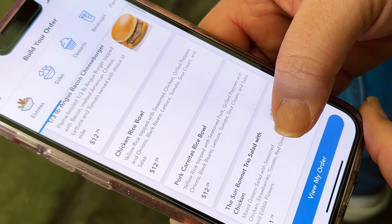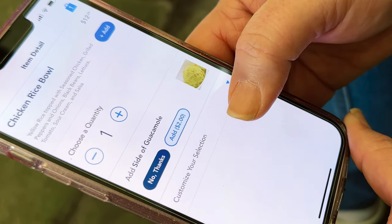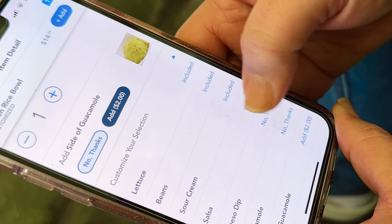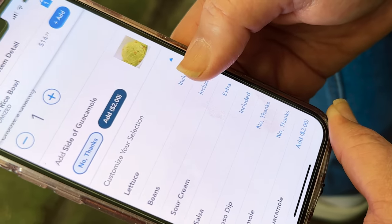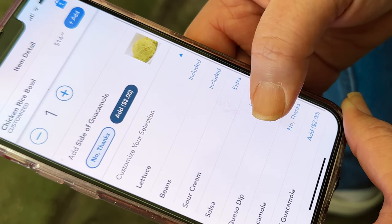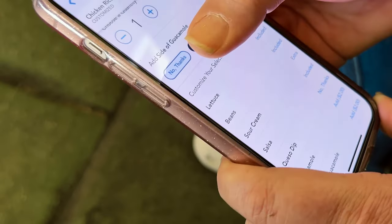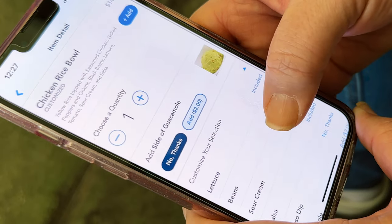Okay. Do I want chicken or pork? Chicken. I'm going to add guacamole. Of course. And lettuce, included, sour cream. Okay, so you can actually, look at that, you can actually customize the bowls. Yep. That's pretty cool. Yeah, side of guacamole. And then, another blob of guacamole on it? Yeah, no, I'm sorry, just one. Okay, no, it's fine. Just one, not too many.